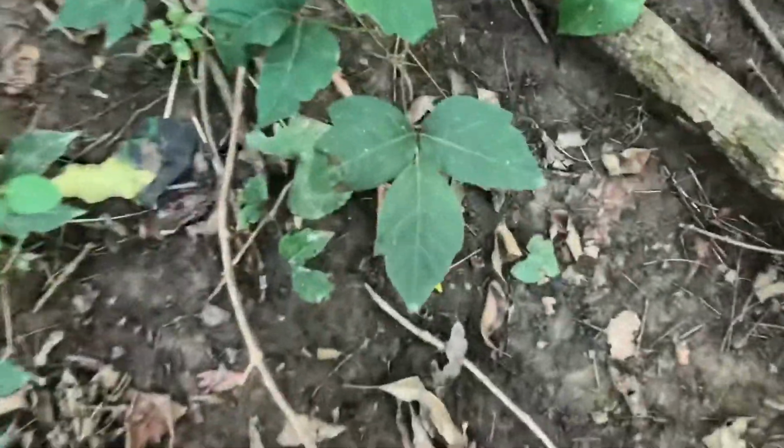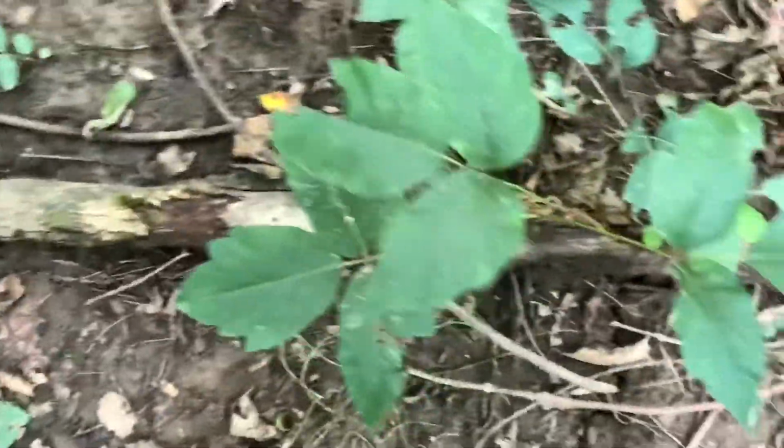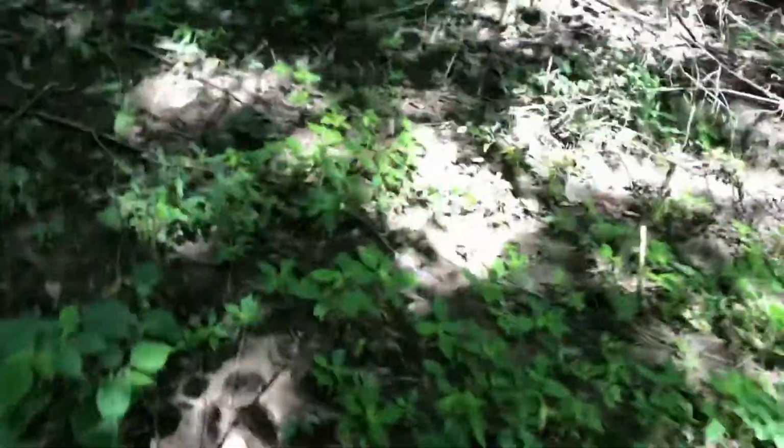Sorry, but I'm looking down. There's poison oak all around me. I'm trying to see a route through here without going through it while I can still talk to you. And I found it right here. Yes. Yeah, a lot of nettle through here. No shortage of wild edibles here at all.